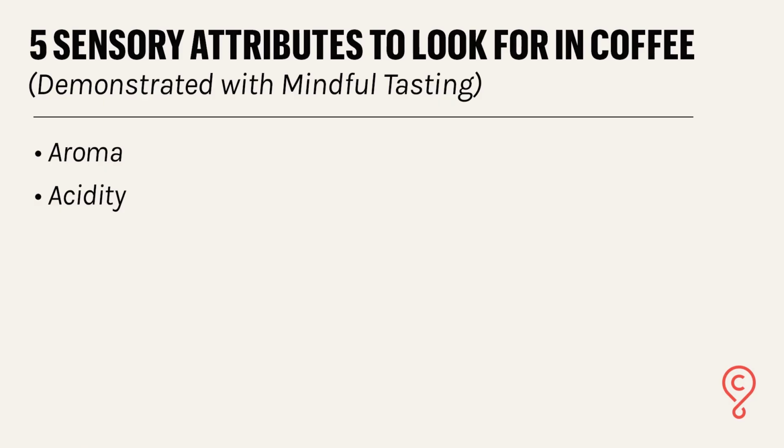So the next thing we're going to look for is acidity. Acidity is in most foods that we enjoy, and it gets a bad rap in coffee because people don't like bitterness or sourness, which is totally understandable. But a balanced acidity is something that makes a food lively and interesting and bright, and we really love that. All coffee is going to have acidity.